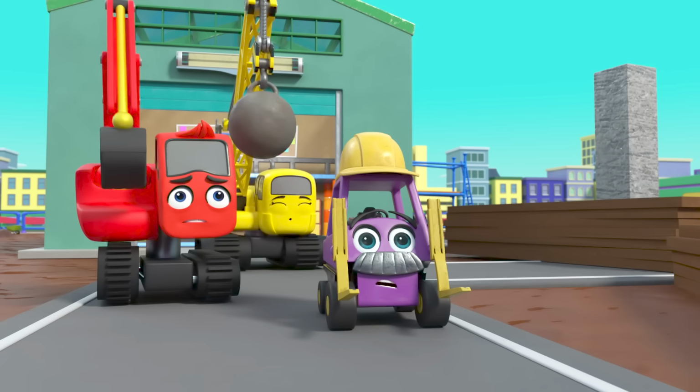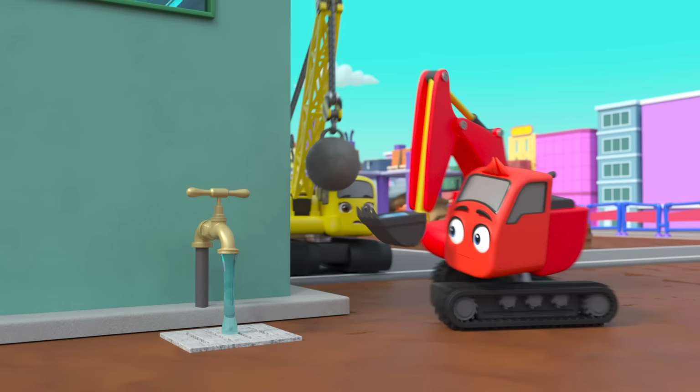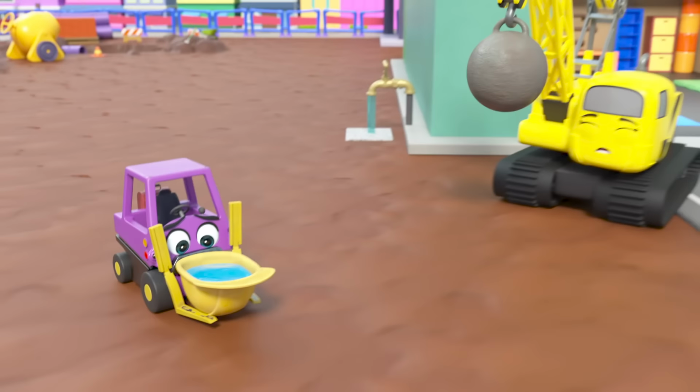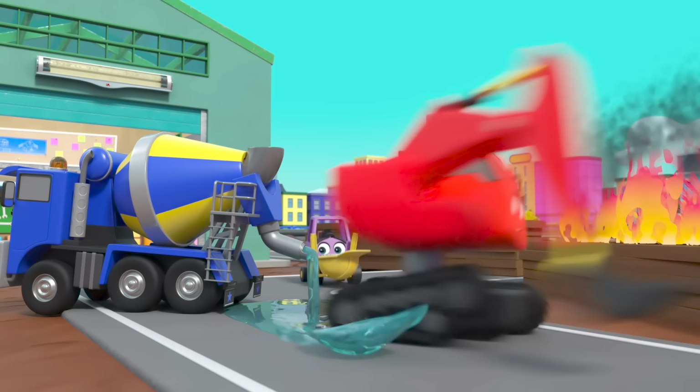Don't worry, Digley has a plan. He's filling up his digger with water. He's trying to put out the fire. Good idea, Digley. Mr. Rubble wants to help too. Whoops, be careful, CJ. CJ has loaded up her cement mixer with water. Watch the water on the floor, Mr. Rubble. Whoops.